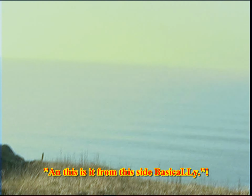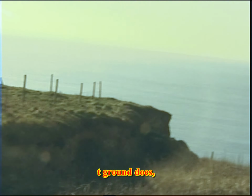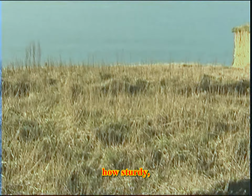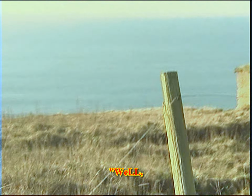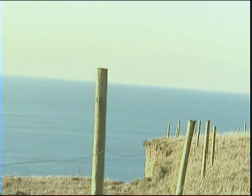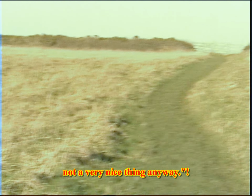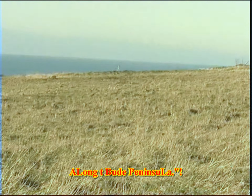This is it from this side, basically. Looking from there, I suppose the ground still looks pretty sturdy, and it probably is, but I'm not going to go up there to test it out, to see how sturdy it is. Of course not. And I won't say what came into my mind then, because it's not a very nice thing anyway, but let's carry on along the Bude Peninsula.